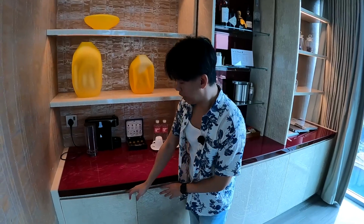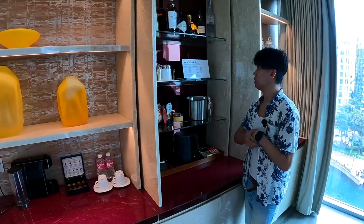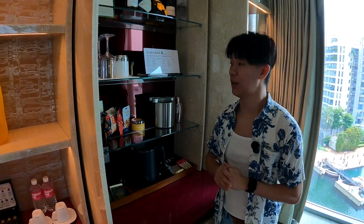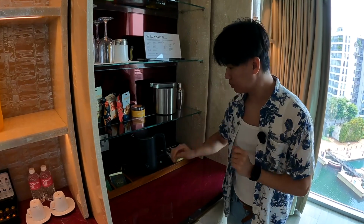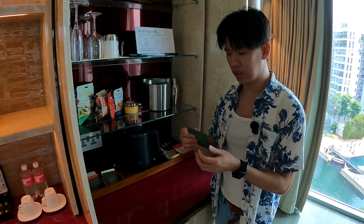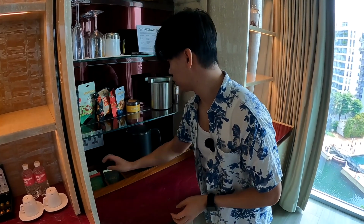In any case, right below here is the mini fridge. It's stocked with items, but they are chargeable. The price list is right over here. So for example, a can of Pepsi is 10 Singapore dollars before GST and service charge. Okay, and the tea bag. Oh, it's a bit different. The TWG. Usually it's those plastic, but this is the paper kind. I think they changed the packaging.